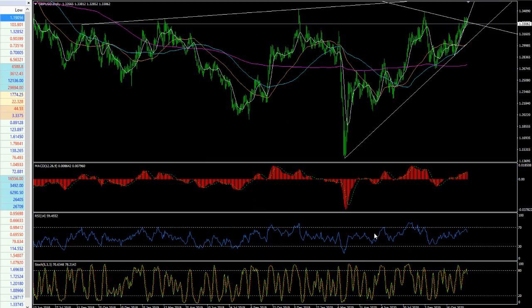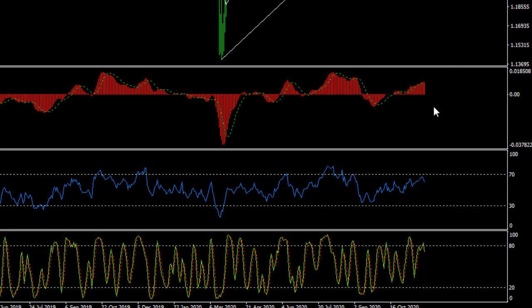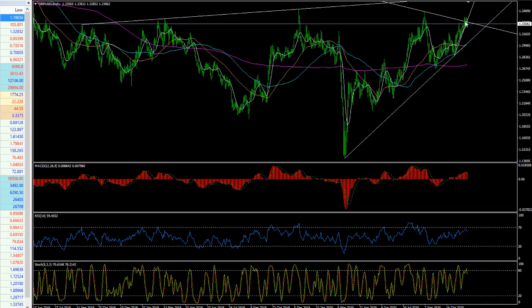The dailies, likewise, they might be forming a bit of a top. But at the end of the day, it might be just that sterling is consolidating around here, as no one really knows what to do with the Brexit talks. So I think I'll probably leave sterling alone for the time being.